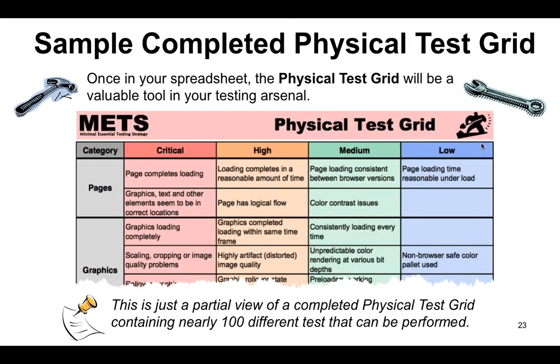All right, so here's a sample of the completed physical test grid.